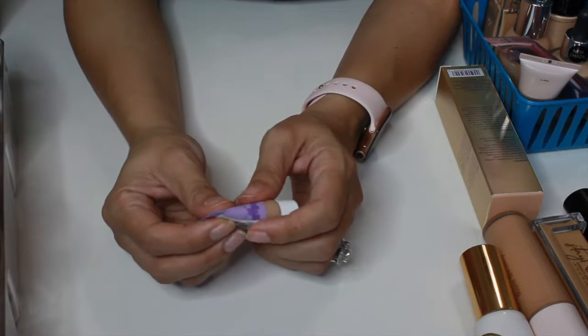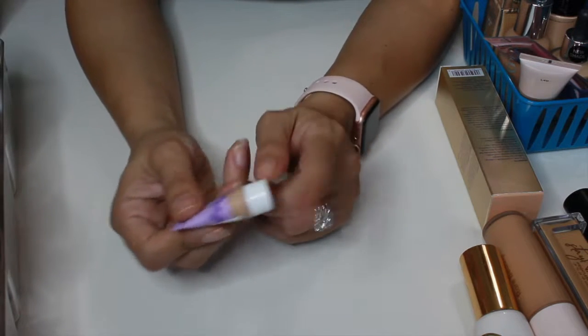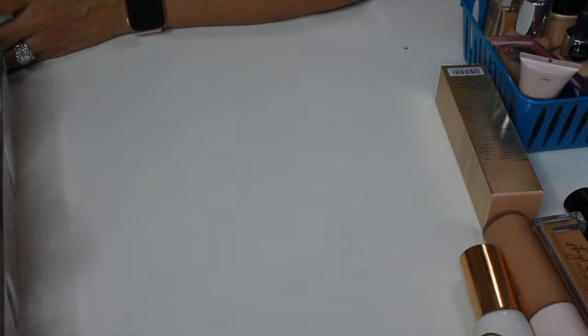I'm gonna go ahead and keep it. I think this is the only Tarte foundation I have, so I'm gonna go ahead and keep this guy. Do I have more minis? I think that's it for mini foundations.